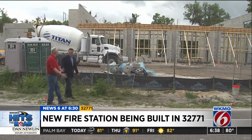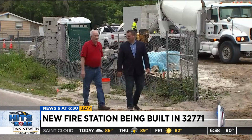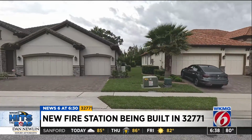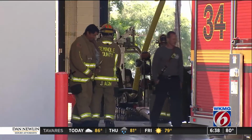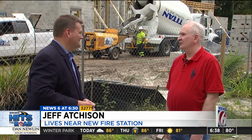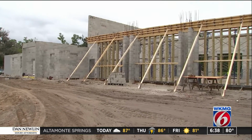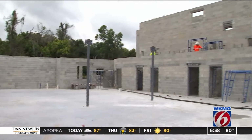Actually seeing that it's coming up is great. It's going to be good for our community. Jeff Atchison has lived in the 32771 zip code for nearly a decade. In that time, he's witnessed new homes get built and large apartment buildings pop up. As a former volunteer firefighter, Atchison knows the first responders who currently serve this area are being stretched to the limits. I appreciate it. I understand the strains and the struggles of the 24 hours on, 48 off. That's why Atchison is eager for the opening of this brand new fire station that's being constructed just a few blocks from his home.